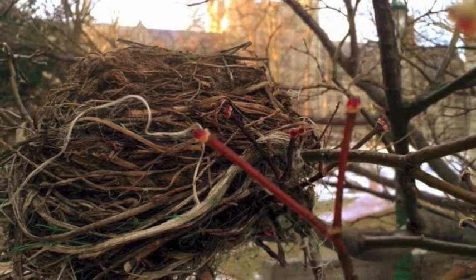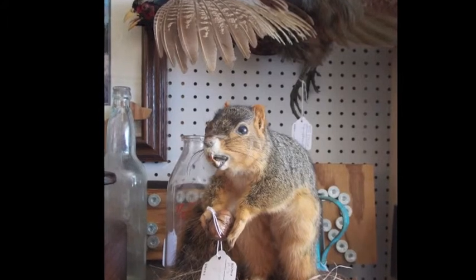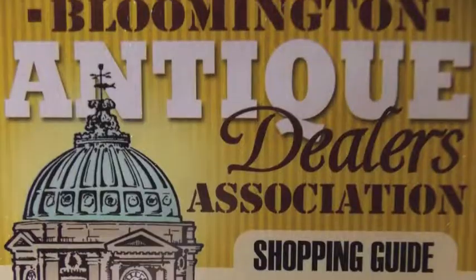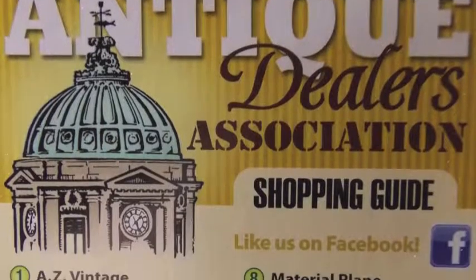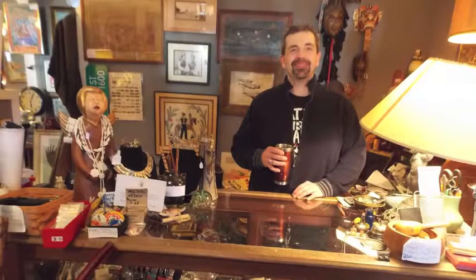Spring has finally come to Bloomington, Indiana. Amongst other things, the town is beginning to come out of its winter hibernation, including its vibrant antique community. This community is run by some of the warmest and most colorful people of all the small businesses in town.